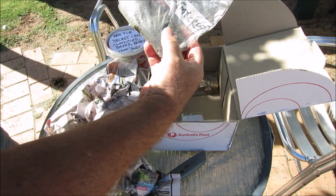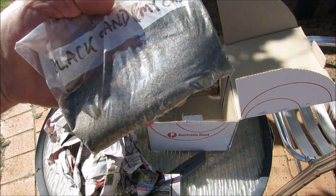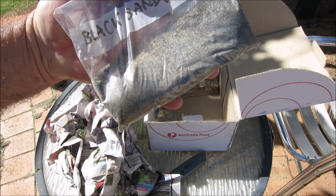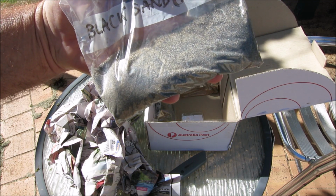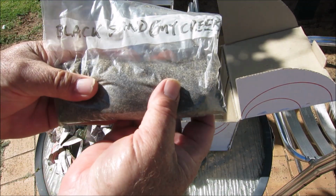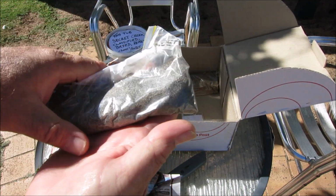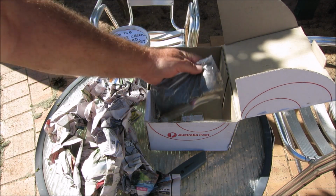Okay, there's some more material. There's some black sand. Right, now this black sand, guys, Andy's mentioned in his videos quite a few times now that he's been collecting up the black sand and keeping it to send to me, and I appreciate that. That's really cool, really generous of you. And yeah, so this is going to be smelted. I'm going to smelt this and see what gold I can get out of it.